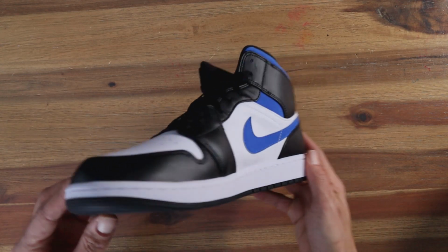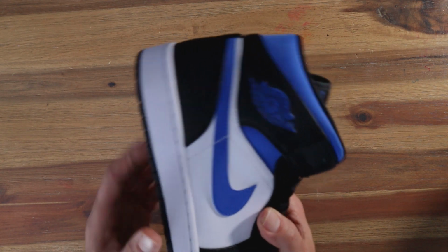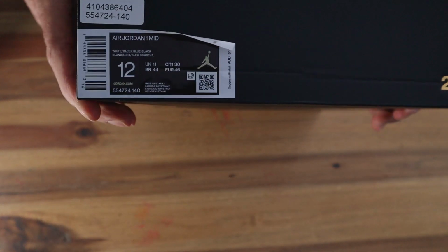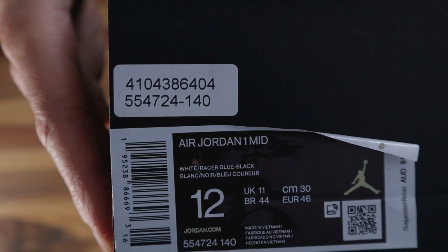And what we've got here is a Jordan 1 Mid that is exactly as you've come to love over the years, or hate, depending on how you feel about the silhouette. There is nothing new. We've basically got a leather upper, we've got a nylon tongue, we've got a rubber outsole, and then we've got an air unit encapsulated within the midsole. While I did call it Racer Blue at the top of the video, that is in fact the color that is on the silhouette itself, but I believe the official name for this model is actually Royal.